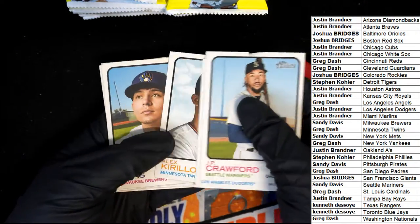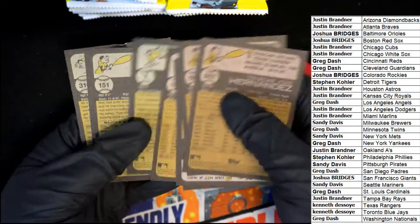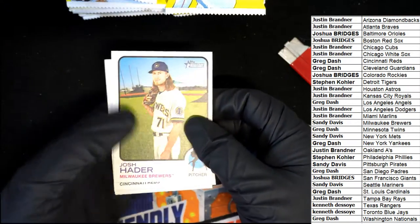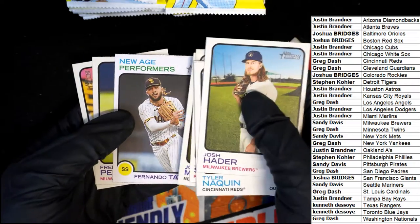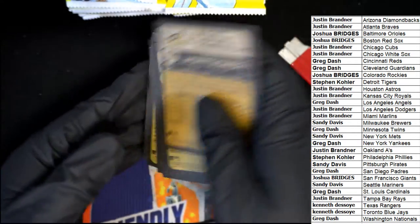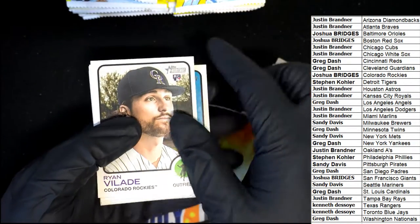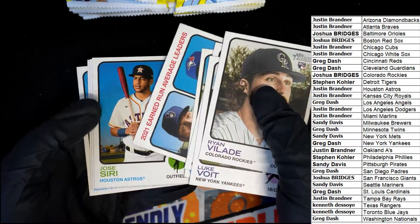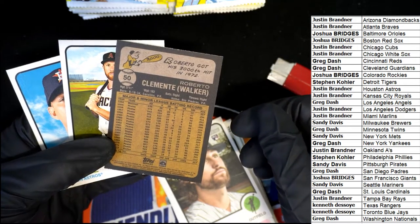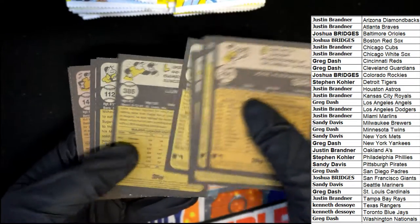There's some big image variations to hit. There's Kurloff. Bo Bichette. Nice new age performers, Tatis. Nice flag, Guerrero Jr., ERA leaders, Clemente, that's got to be a short print or something. Oh, okay. I'm surprised. Come on, image variation.